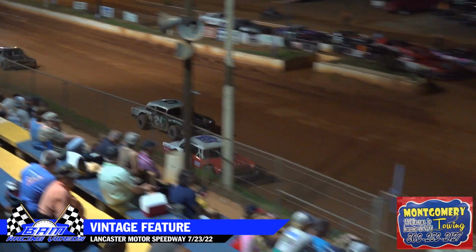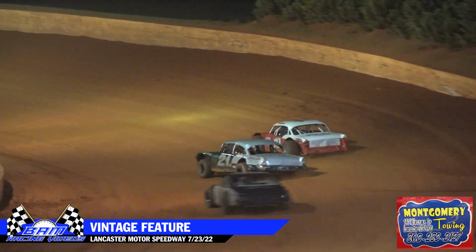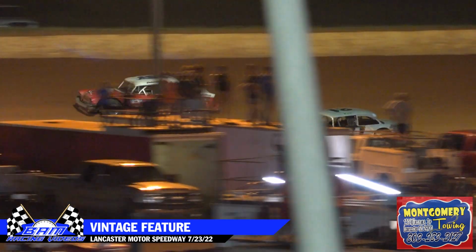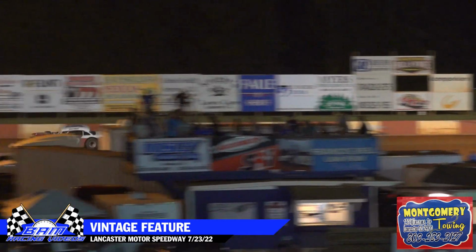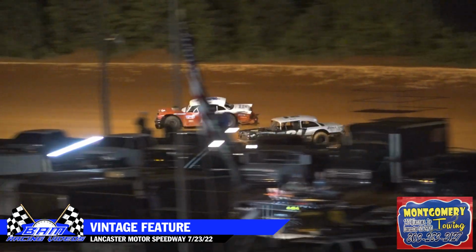Still a good close race up front. Only about a 3 or 4 car length advantage is Starkey over Sean Mangum. Mangum still trying to chase down that 71 Mustang body on that number 20 car. Two laps to go this time by for Starkey.